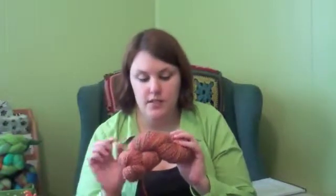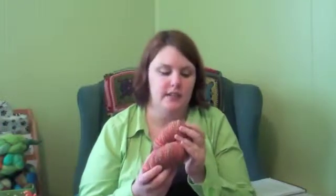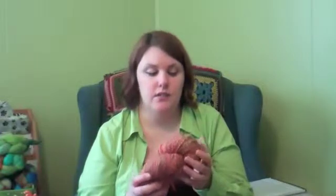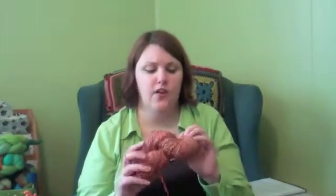So, this was roving I bought 2 years ago from Eyelash Designs on Etsy. And she no longer dyes roving. I think she now makes art yarn and sells little kids' hats and some other stuff, but she doesn't do fiber anymore. I've had this for 2 years. And it was called Fall Harvest.